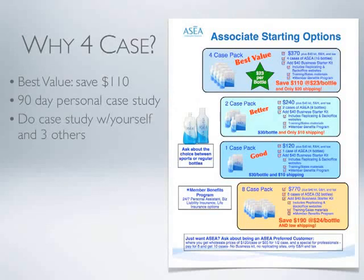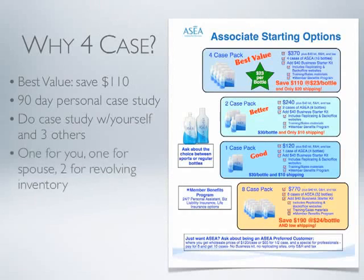However, his wife, who is an athlete, noticed that she had more stamina, better performance, and better recovery. Both of his parents noticed significant benefits during their first 30 days of drinking ASEA. So after 30 days, even though Brandon himself had not experienced any shifts that he noticed, he was absolutely convinced that this technology was real.